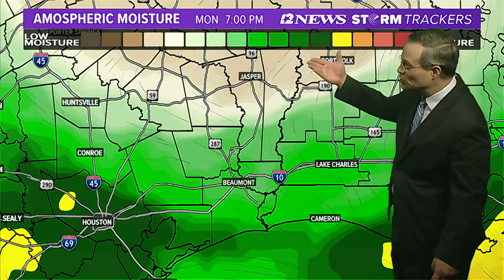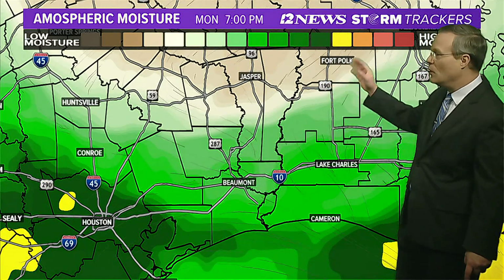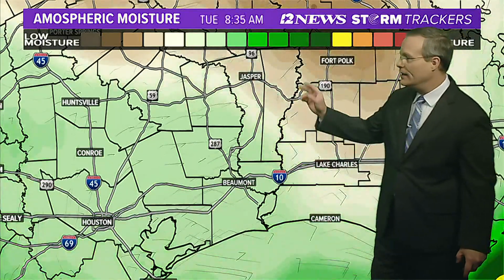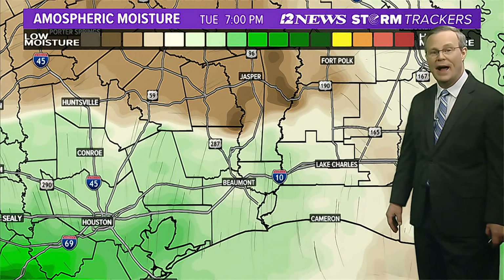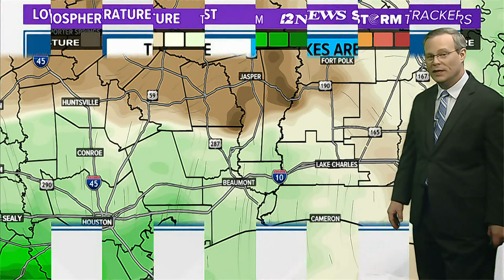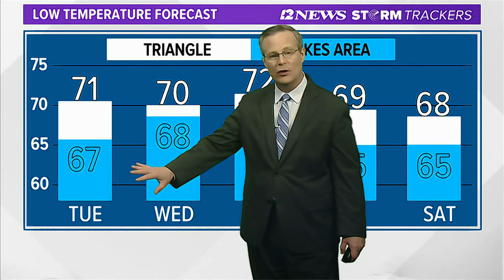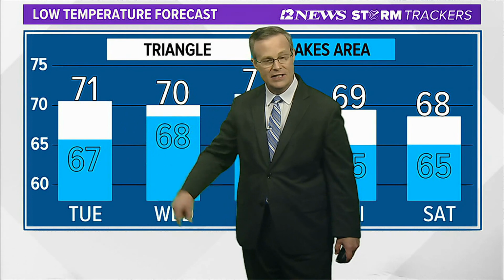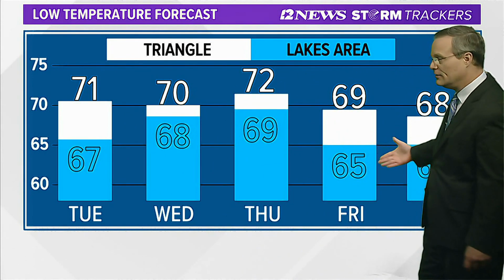Looks like a much drier air mass filters on into our area over the next day or so. Notice the scale, and we say goodbye to that green and get in some beiges, even some browns, and that means that a drier air mass is moving on in. It's going to make the humidity levels go down. And I've shown both the triangle and the lakes area could see a low of 67 in the lakes tonight and 71 in the triangle. And as you can see, not bad up in the lakes area.